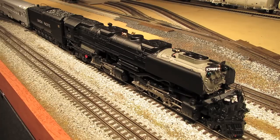I know some of you are going to ask if this can run on 063 or 054. I don't know. I have not tested it on 063 or 054, but my guess is that even if you could get it to run right, it's going to look really awkward going through curves because the overhang is going to be so dramatic. You're certainly free to try it on 063 or 054, but as far as my official recommendation, I'm going to side with Lionel and recommend 072 or wider.